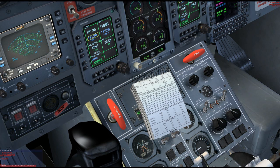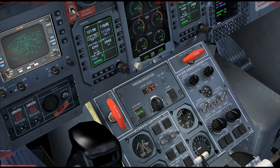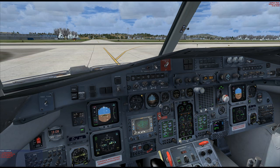Ground, Swiss Air 231, requesting runway 34 takeoff clearance. Roger, Swiss Air 231, line up and wait.